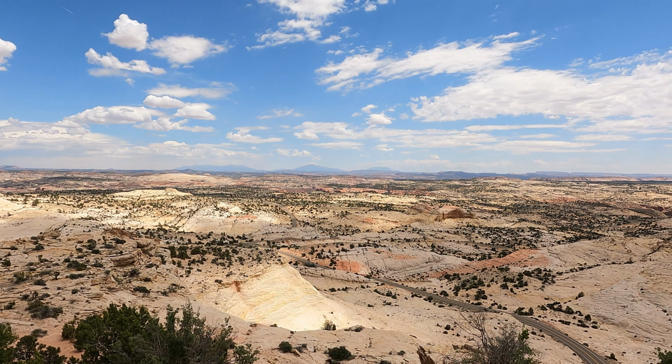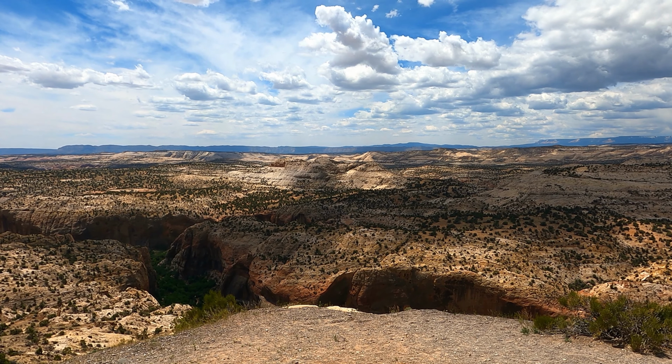We're continuing on Route 12, heading east, past the Calf Creek area a little while back. I think we're going to catch a view of it right here. Down in that canyon. And it's not even possible to capture this on camera, what it's like.